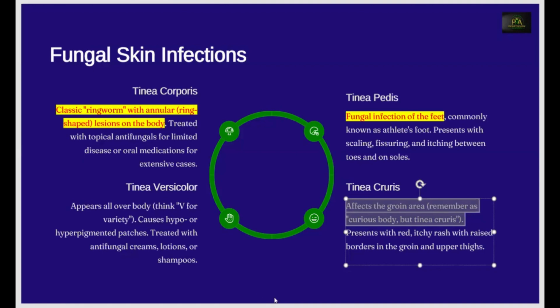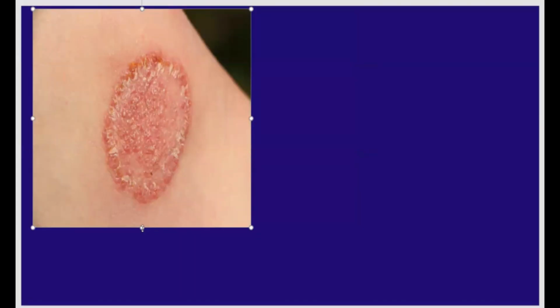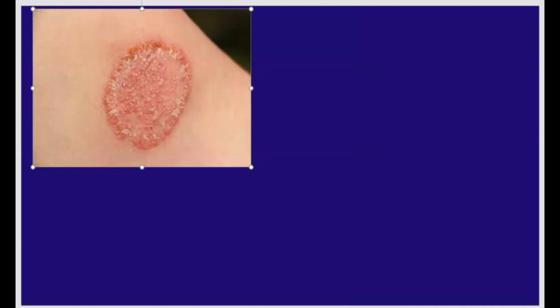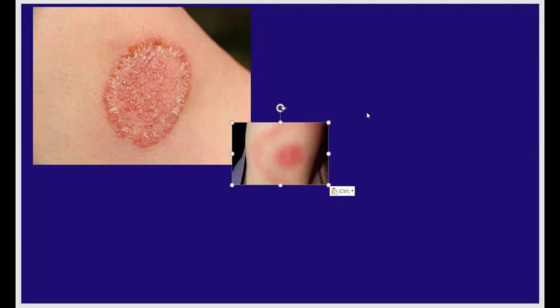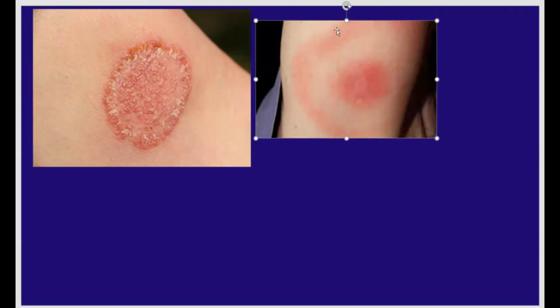So for example, this will be your tinea corporis. And how do we describe this? That is how to differentiate it from erythema migrans. In this one, it is a red rash with central clearing. But if you talk about Lyme disease, let me show you this too. Look at Lyme disease, it's not the same. In Lyme disease, it is a red rash, central clearing, and a bull's eye lesion. But this one is just red rash and central clearing, while you can see the bull's eye lesion in the middle.